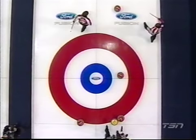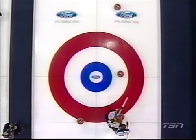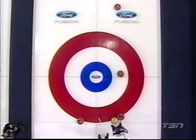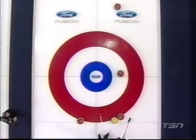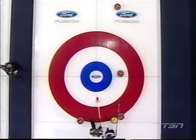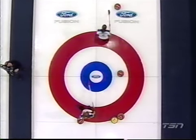Boy, it's close. That's not a good shot, though. She was trying to play around the corner guard, so she just threw too hard. Shot.